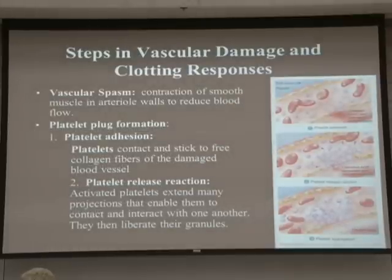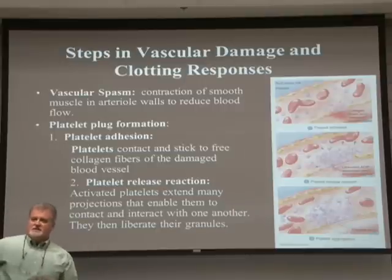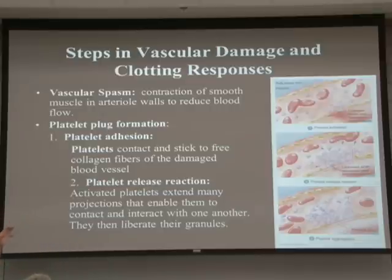So the whole process that occurs when you damage a blood vessel sets up first the activation of platelets that deliver the things that we need to make a clot, and then instituting a clotting process. So it's kind of a two-step process. The first step is to attract platelets to the damaged area and then activate those platelets so that they will begin to release the things you need to develop a clot.